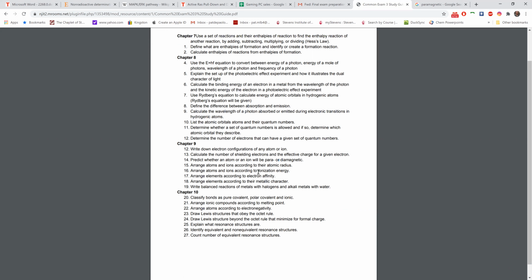Ionization energy: not only know to arrange atoms in increasing or decreasing ionization, but understand what we talked about, how the first ionization energy is always the easiest. The second one increases, and it increases for every atom the more electrons you remove from it. But it increases a drastic amount when you go from a noble gas configuration to taking an electron away from a noble gas configuration. That hugely increases the ionization energy.